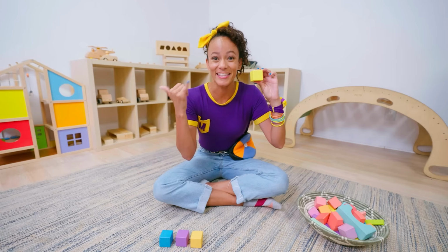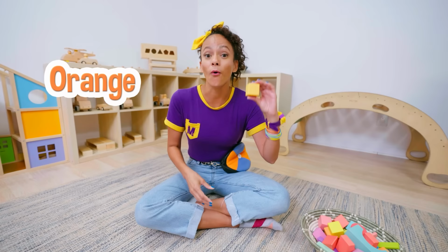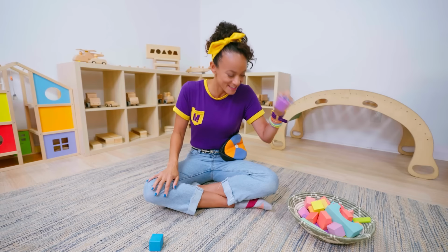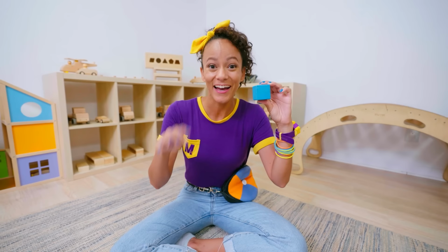And orange. Orange is... yeah, orange. And purple, one of my favorites. Remember? Purple. Good job. And what about blue? Yeah, make the letter B. Blue! Good job! That was so fun learning that today.